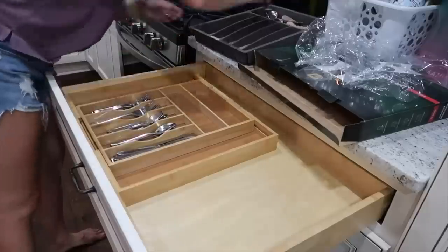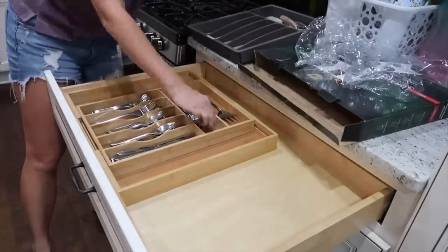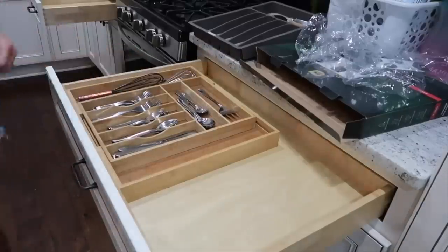And I'm also going to put some of the utensils that we use outside, like for the grill and everything. I'm going to put that in this drawer as well.